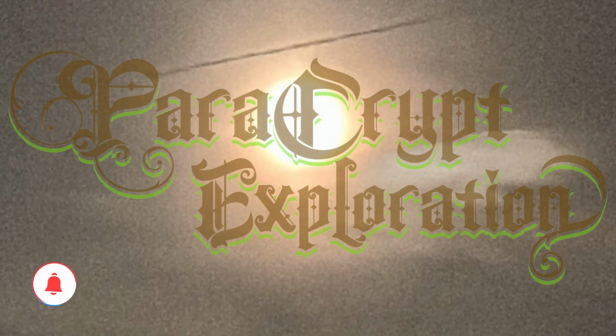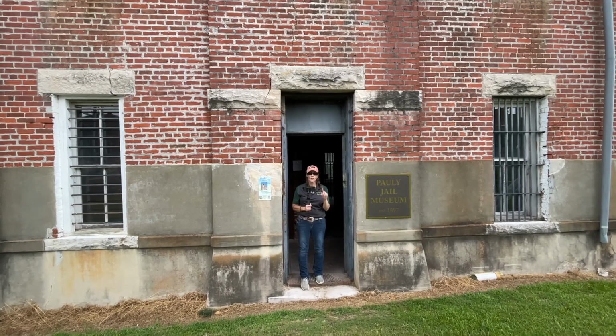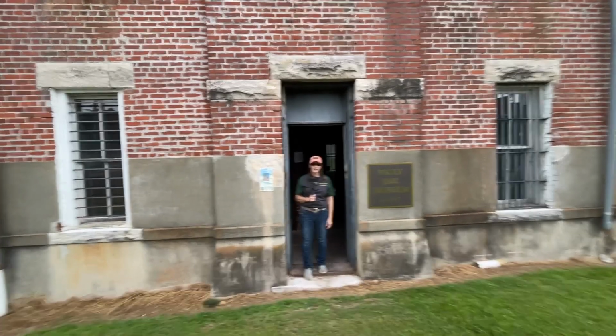We have a big surprise for you. We're going to be at the Pauly Jail overnight tonight. This is the Pauly Jail, and it's infamous for being haunted, and it dates back to 1897. What we're going to do right now is our first walk around, and you guys are going to come with us on our first walk around, the first time we've ever been in this place. So come on, come into the jail and let's check this out.